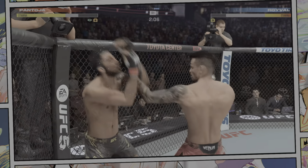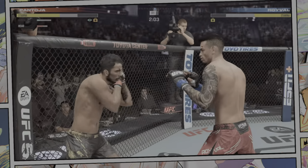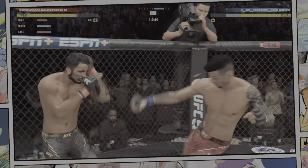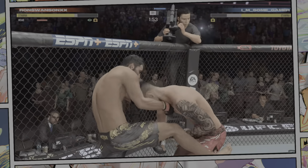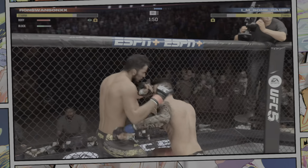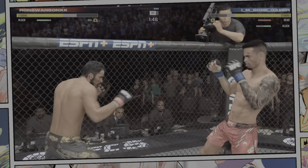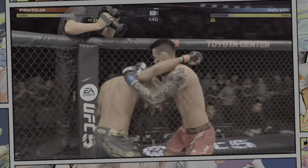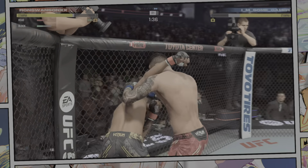And there he goes, lands another combination. His cardio is so good that it allows him to put forth this type of output and pace. When his opponent is done at two, he is stringing together four, five, six more different strikes. You don't do that without having fantastic cardio. Stuffs the takedown, no problem.